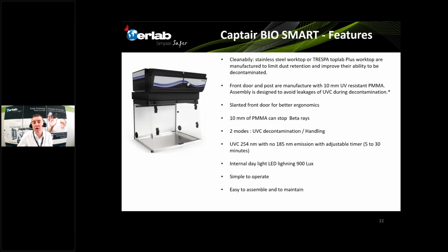They are equipped with high efficiency UV bulbs centered on 254 nanometers with no risk of emission of ozone, and that's also very important for the end user. And the internal LED lighting generates daylight lighting at 900 lux. The units are simple to operate. We want the user to focus on their application, and it's also very easy to assemble or to maintain by yourself if needed.